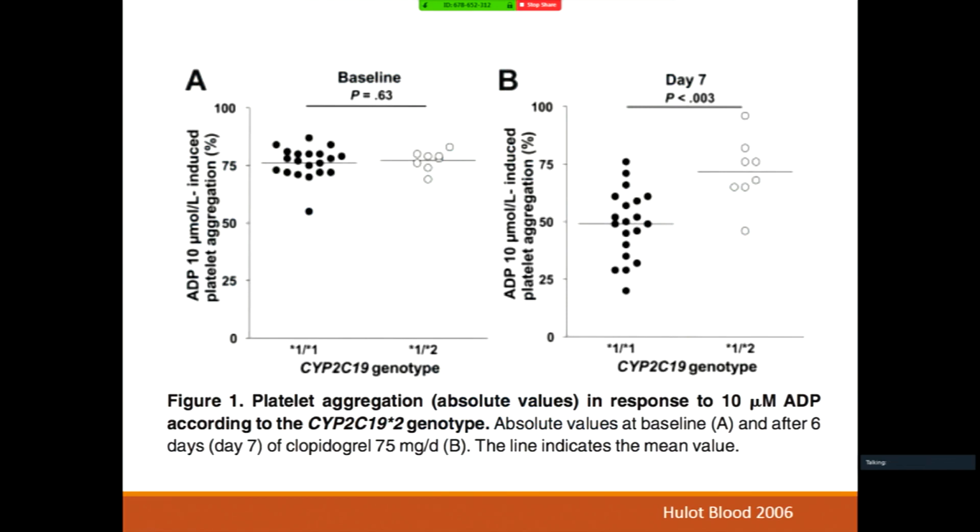So I did want to go through some examples of that type of evidence. This is a paper that launched a cottage industry in genetics, which is to look at the clopidogrel-CYP2C19 relationship. On the left-hand side, you have pre-clopidogrel exposure. On the right-hand side, you have clopidogrel exposure in the absence or presence of a variant of CYP2C19. And it just shows that there are essentially different platelet aggregation responses when you look at the different genetic substudies.